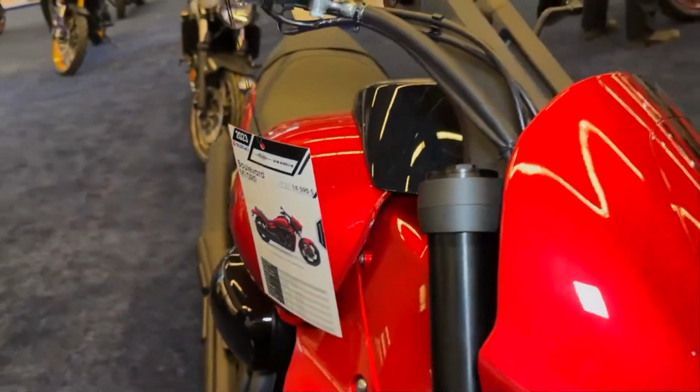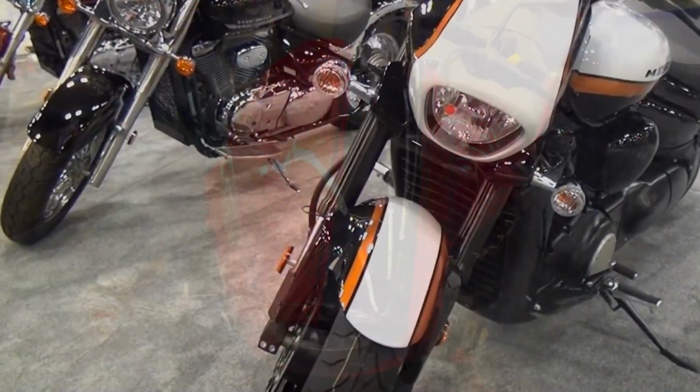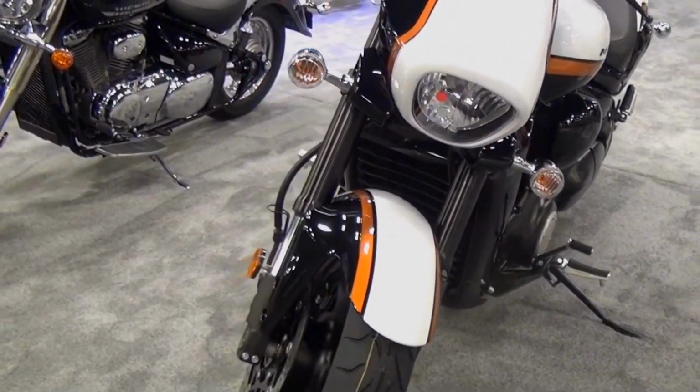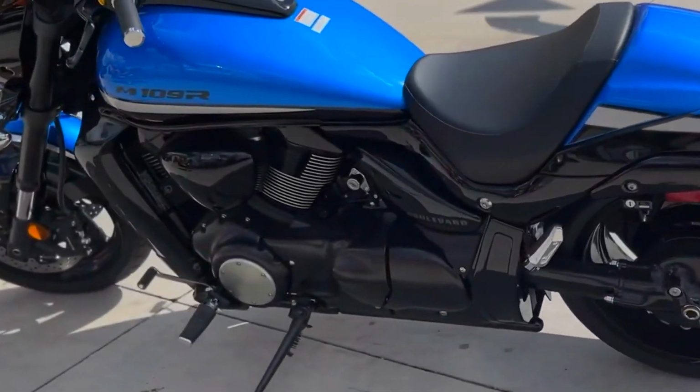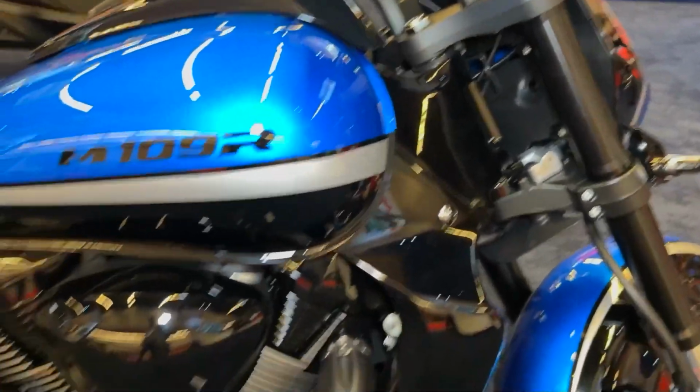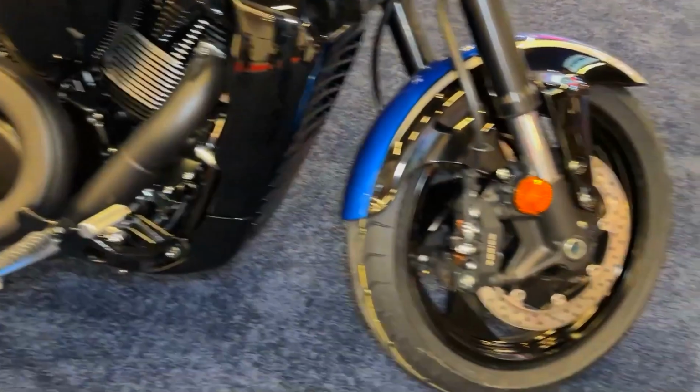The Boulevard M109R offers outstanding qualities that set it apart from other vehicles, aside from the 109 cubic inch engines covered in black design. Additionally, it exudes the ideal impression thanks to its elegant nacelle headlamp design.